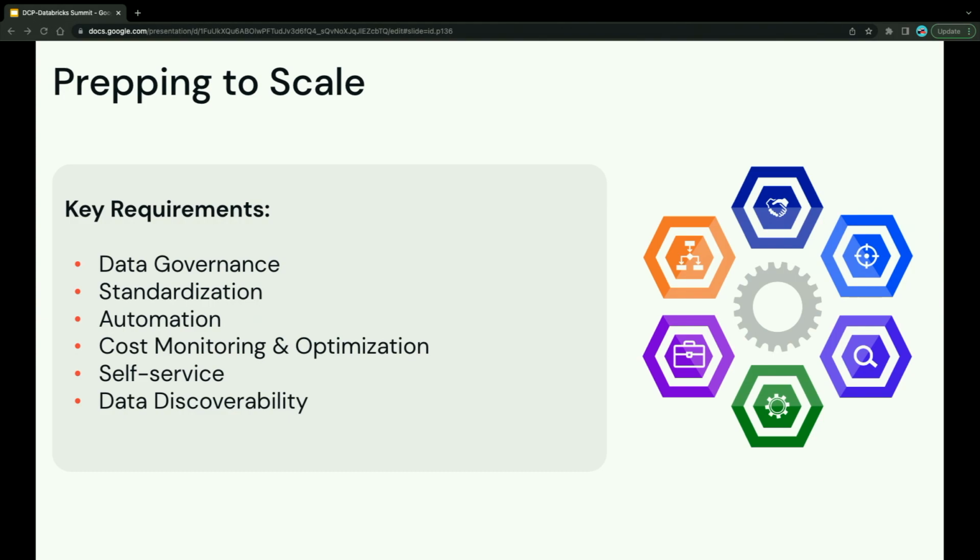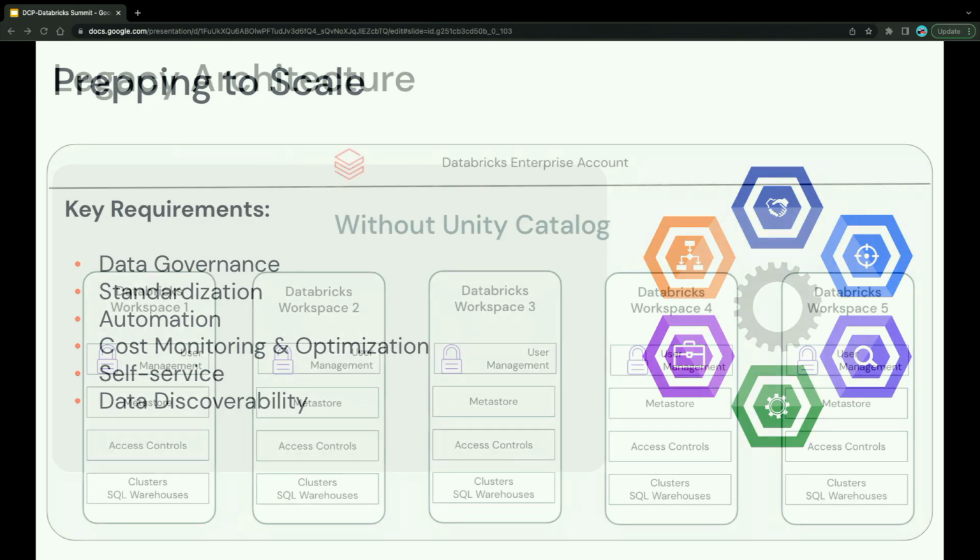We need to ensure the privacy. At the same time, we need to enable data democracy as well. I think this is the biggest challenge that we wanted to balance and make this data platform very efficient for us.